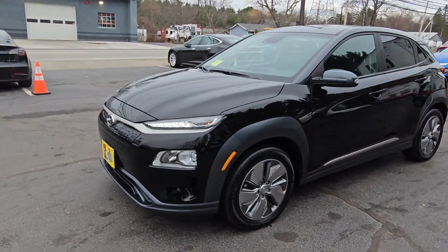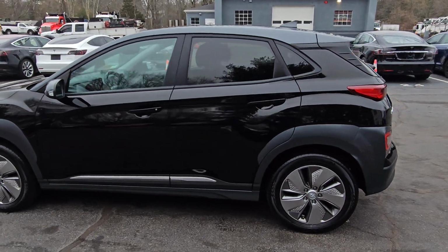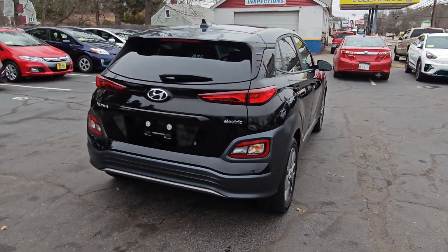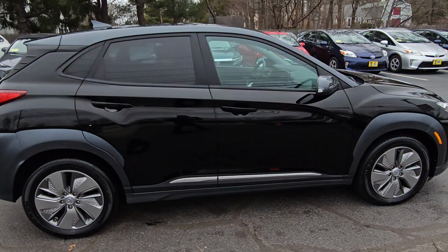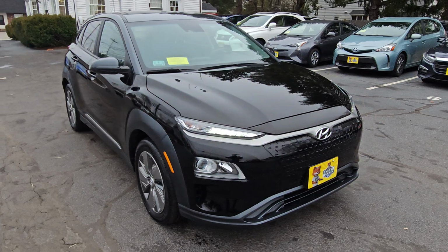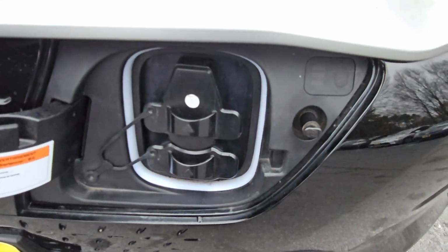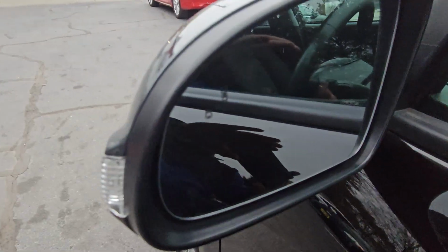You're looking at a 2021 Hyundai Kona SEL electric SUV with 22,000 miles. This vehicle comes loaded up, has all the safety systems, ABS, traction, stability control, alloy wheels, collision systems, lane keep assist, blind spot monitors, DC fast charging with level 1 and level 2 capabilities, and level 3 for fast charging.